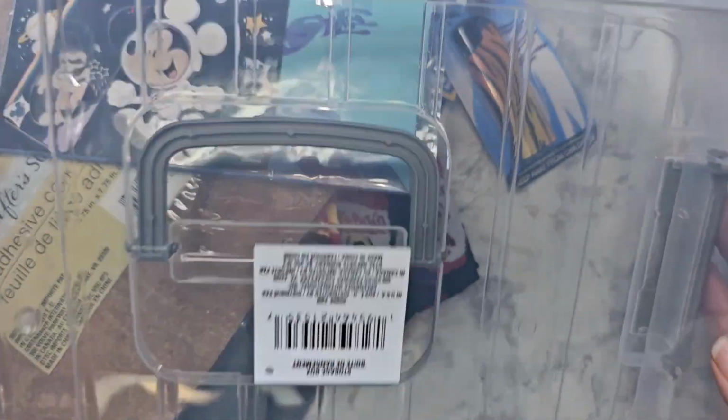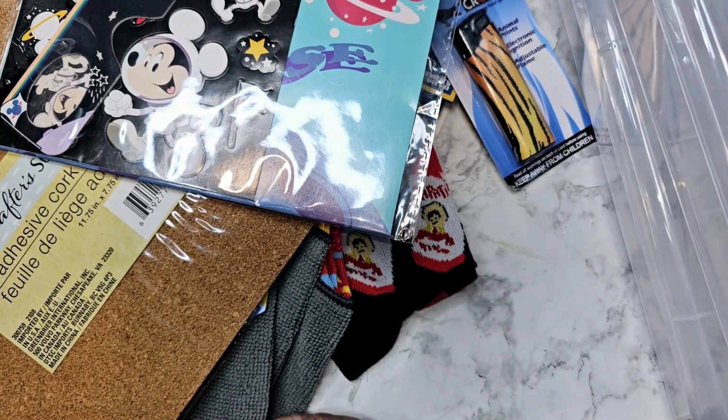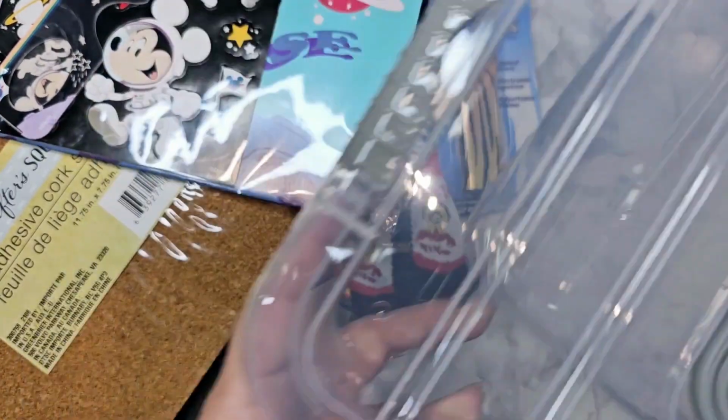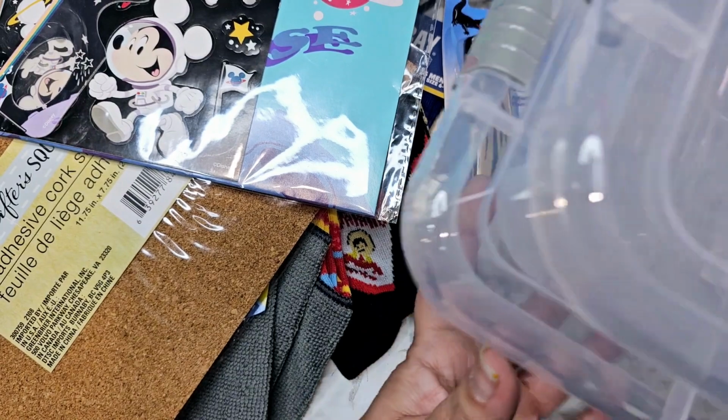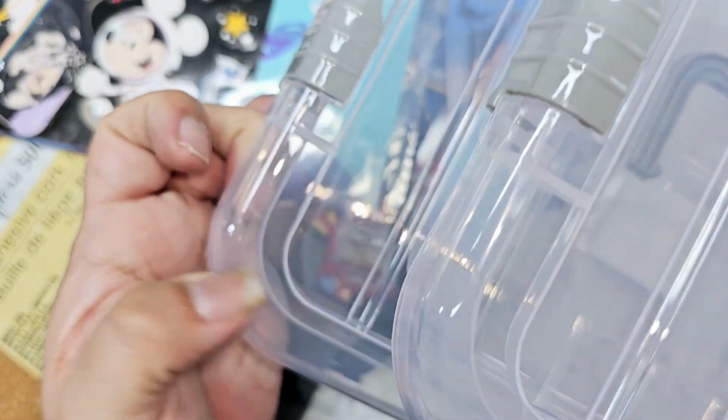And then I was really surprised that they had these storage containers again. I love these things. So I was good. I only bought 2. Like I said, I'm trying to be better. I already have 4, so just another 2 is me being really, really good because I honestly wanted to buy them all out. I love doing projects. And they stack nicely. You can see right here, there's a little lip, a little edge, so they will stack nicely and stay sturdy.